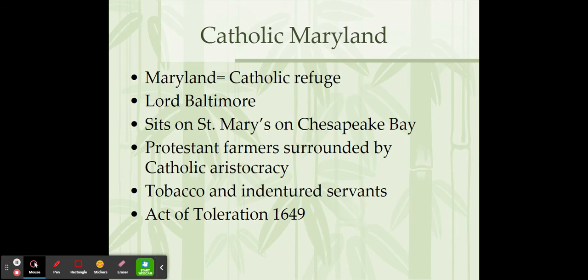But that's going to become dicey in the years to come, because if they are constantly being granted freedom after 7 years of service, they're going to have to keep bringing in more and more and more indentured servants.